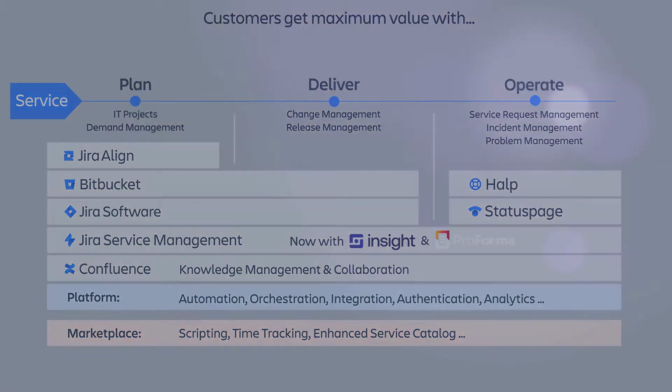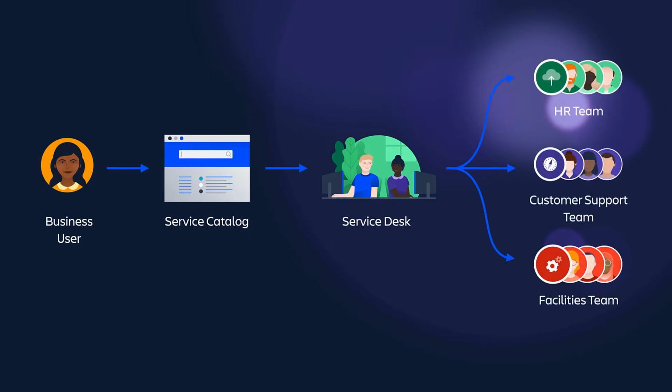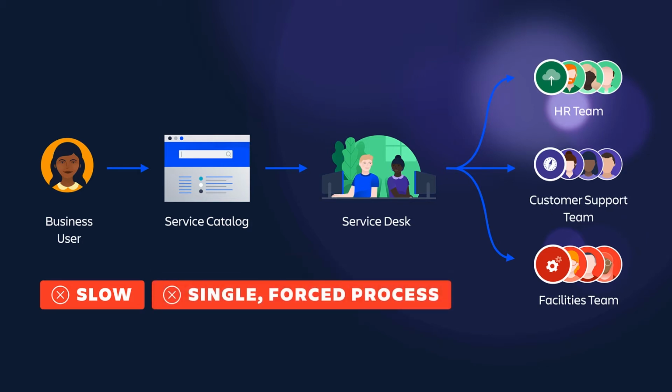Now here at Atlassian, we believe in a team-based approach. So what do we mean by that? In traditional help desk tools, customers, and they can be internal or external, submit their request or report their incidents through a service catalog. All those records are routed to a central service desk, where they undergo initial troubleshooting and then routing and assignment to second and third level support teams for resolution. This leads to slowdowns in resolution time and a single forced process for all teams.